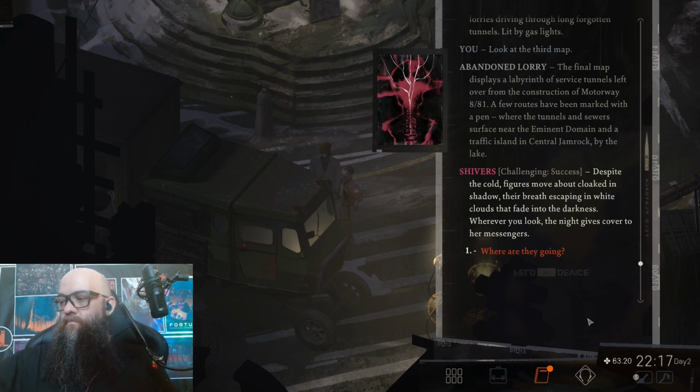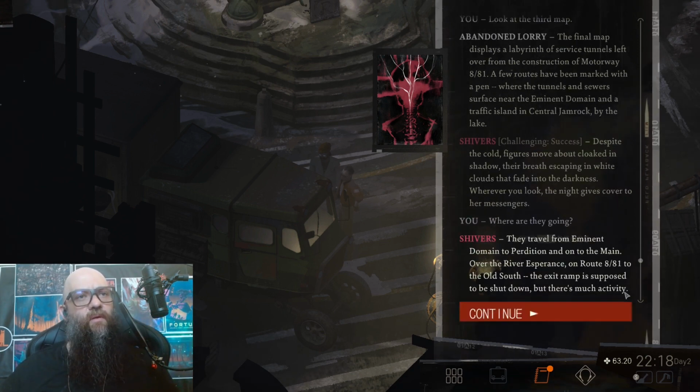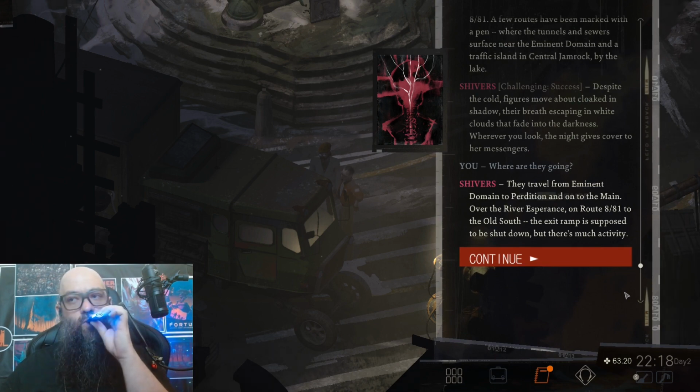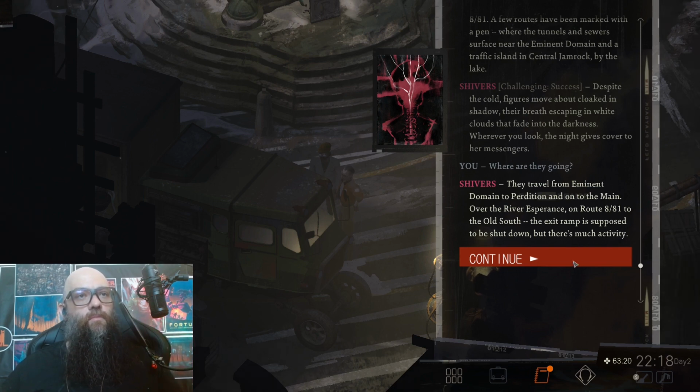Despite the cold, figures move about cloaked in shadow, their breath escaping in white clouds that fade into the darkness. Wherever you look, the night gives cover to her messengers. Where are they going? They travel from Eminent Domain to Perdition and onto the Main, over the River Esperance, on Route 881 to the Old South.